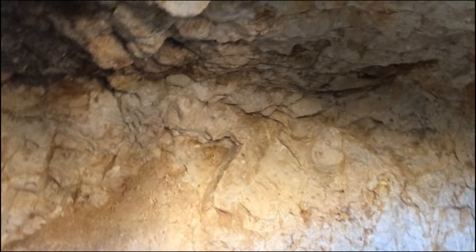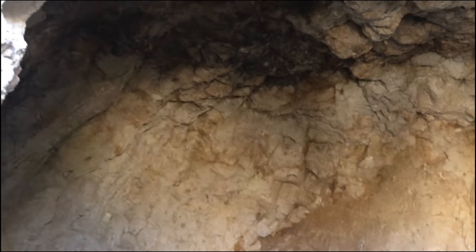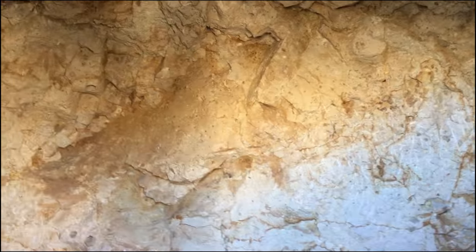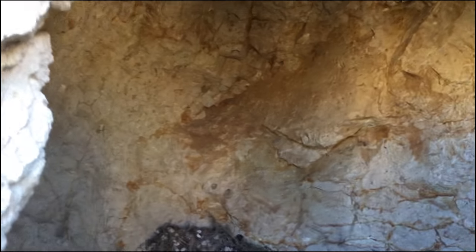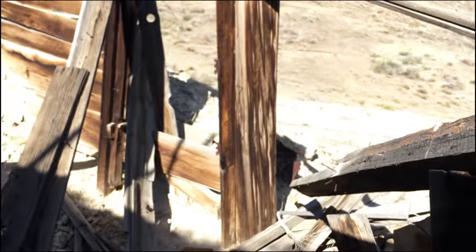Oh, I wonder what they were mining for in here. Looks like maybe something up there. Like almost someone was living in here or something. Ooh, that's super weak. Look how weak that is. I'm not gonna go inside of there. All right, time to get out of here.